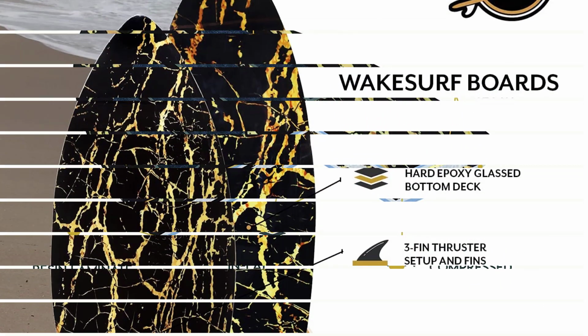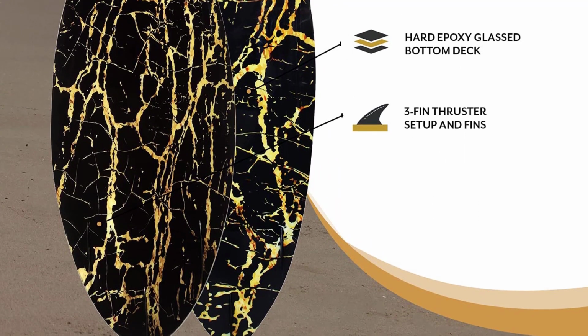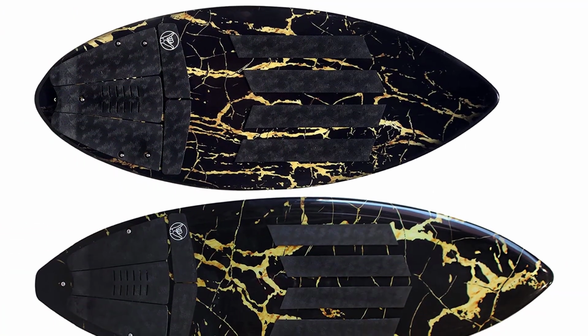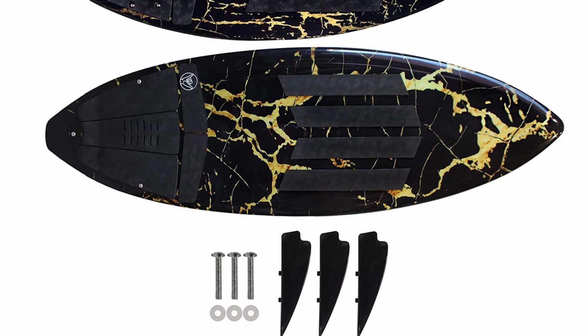The compression molded design combined with the EVA pad and kicktail gives this board precision while being easy to maneuver. This board comes as a package with a surf rope, which allows you to buy an all-in-one that will get you out on the water enjoying your day faster. Positive side of this product: tri-fin system, surf rope included, diamond-cut EVA pad.